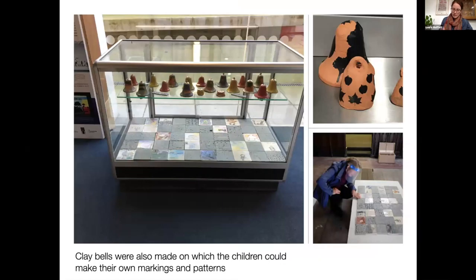Another little iconographic thing that the artist picked up on were the bells. Obviously bells have a historic connection to churches, to funerals, to weddings, and they spoke a lot with the children about what bells mean, what kind of bells you hear these days. They recognised that bells were part of their school day, that bells marked the beginning and ends of lessons and that kind of thing.